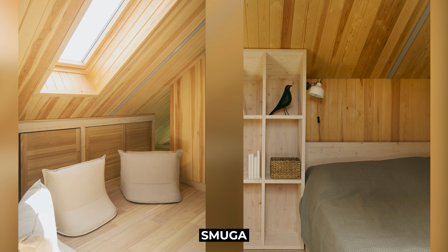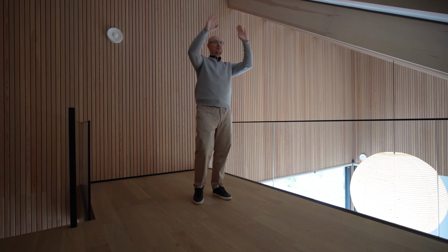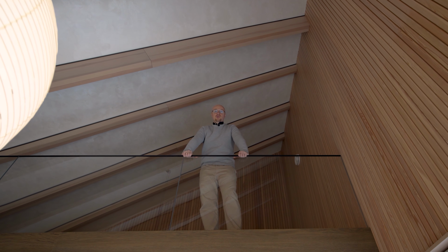And it's just an extra place to relax, which is especially wonderful with the attic windows. And in the evening, you can watch the starry sky. In short, mezzanine floors have their own vibe, and I think they are a very interesting solution for double height spaces.